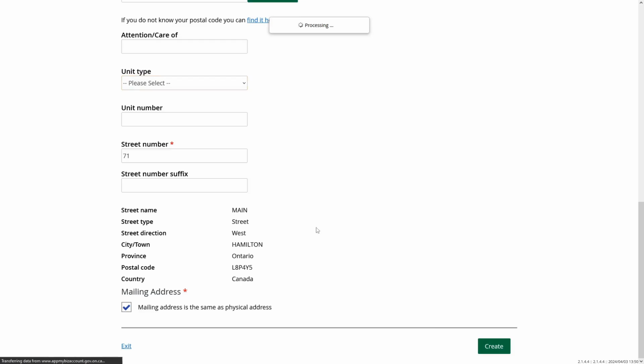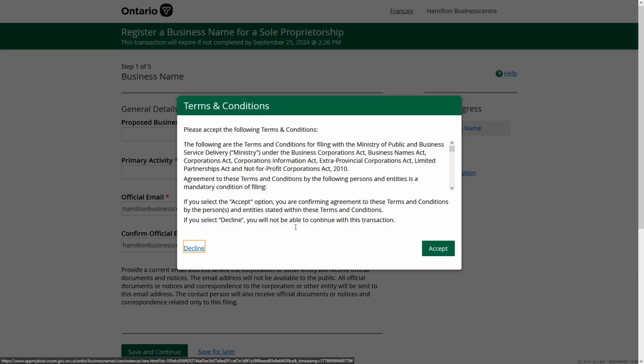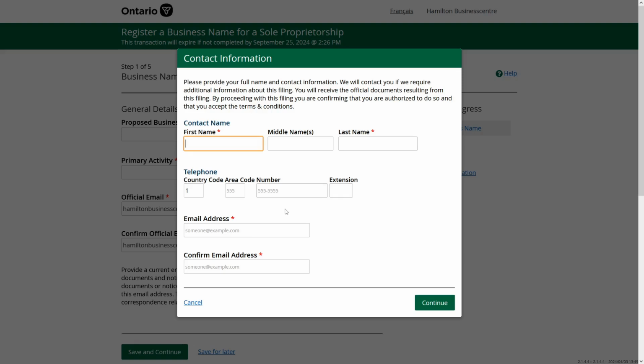Once we are finished with that page, the basic My Ontario account information will have been captured. You will also be automatically led into the process of registering a business name for a sole proprietorship. You will be asked to fill out your contact information once again for the business name registration.